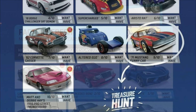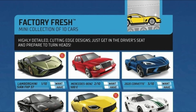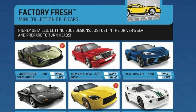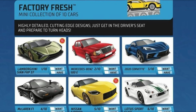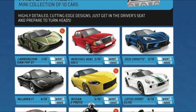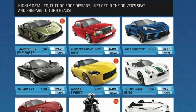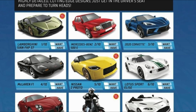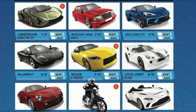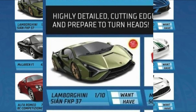And then the Factory Fresh, which I think is one of the best series or mainline series from Hot Wheels. Yeah, it includes once again 10 cars, and there are 4 new castings on this one. Highlights, every car right here. Since I'm a fanboy of the Factory Fresh, every car looks fantastic. If there's one series that you want to complete, it's the Factory Fresh line. Yeah, that line is just phenomenal. And my favorite one in this series is, of course, the new Lamborghini Sian right there. That looks really dope.